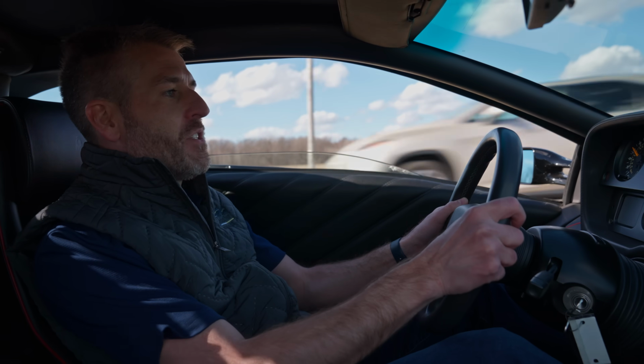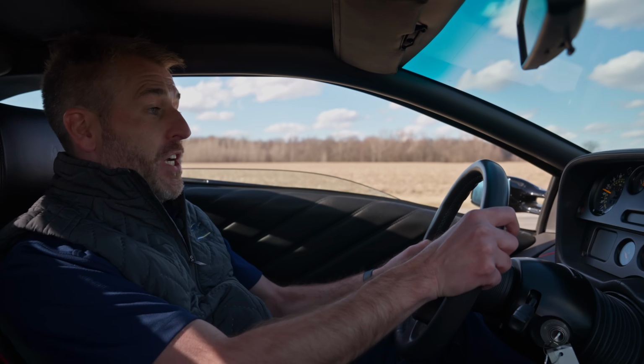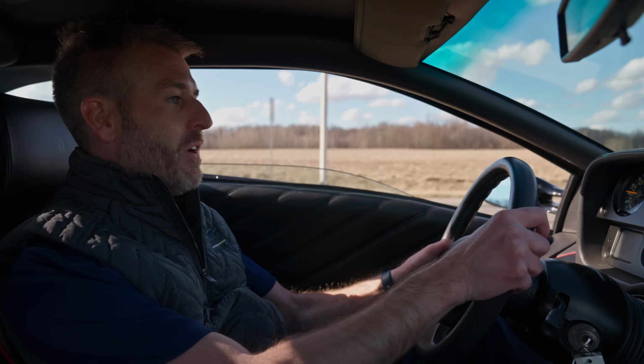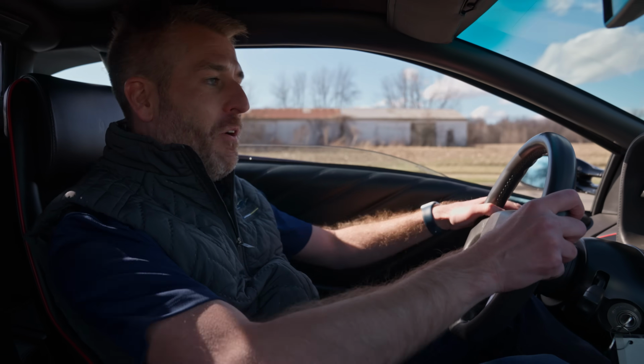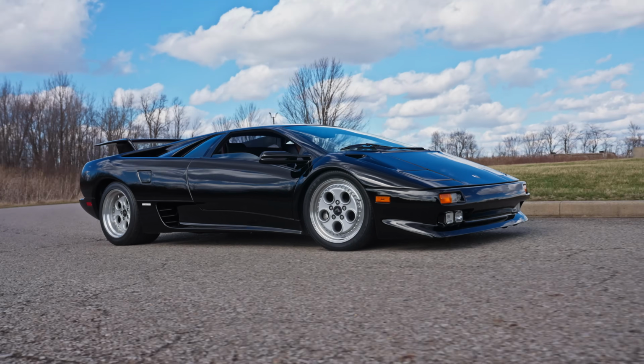Traction's not an issue because you have these huge 335 section rear tires, which again at the time were the widest tires you could possibly fit on a road going car. This whole thing is a rolling circus. People are looking, it's making noise, it's radical looking, it's hard to see out of. That's why you buy a Lamborghini. It's an event the entire time you're driving it. Man, I love this car.